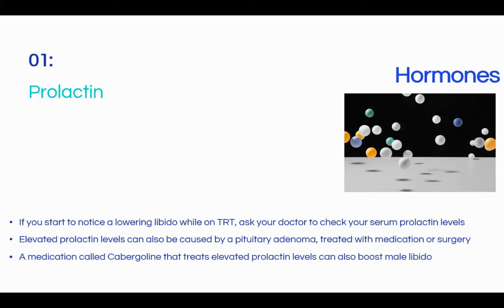So, as we think about other hormones, there's prolactin, something that is in your bloodstream and can affect your testicles and overall cardiovascular health, right? The primary side effect you may notice if you have too much prolactin in your system is a loss of libido or ED, right? Sexual side effects, especially after going on TRT long term. If you do notice those, you probably need to check this out. Prolactin is mainly rooted in sexual function, and so a medication that improves prolactin levels can also naturally enhance your libido as well, right?